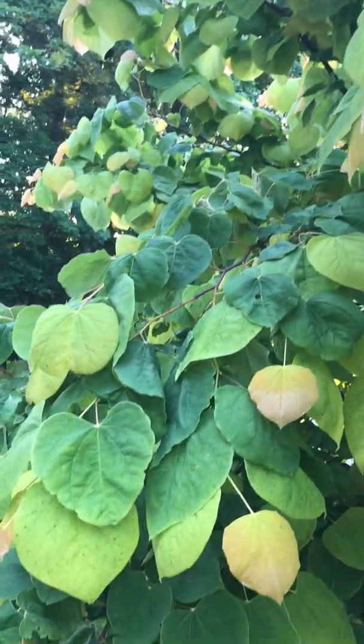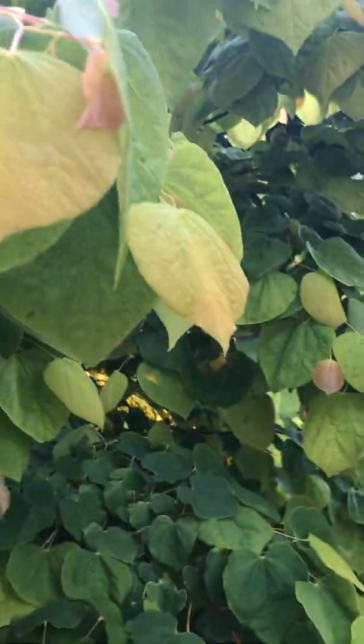This stuff is mugwort. I don't know how to get rid of it. I don't know if I really want it. Look at this beautiful tree. This is a cultivar of a redbud, and it's got absolutely gorgeous leaves. I love it so much.